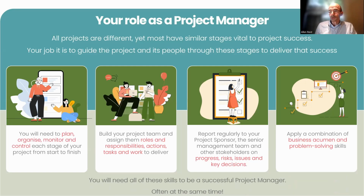One of the key things we get asked often is, do I need to be a bossy person? Do I need to be this kind of alpha person? And categorically not. Neither Matt nor I fit that bill, but somehow we managed to get people to collaborate on projects. And there are very tried and tested ways of doing that that we cover today and in the course as well.